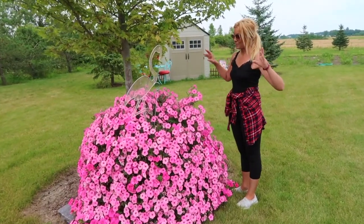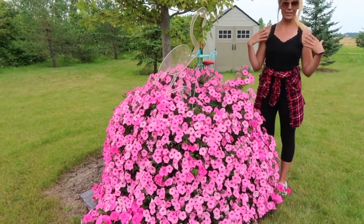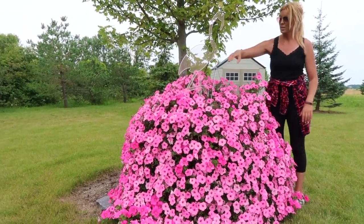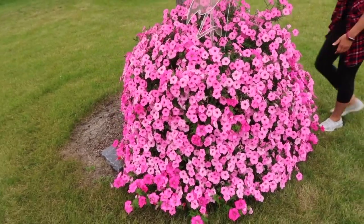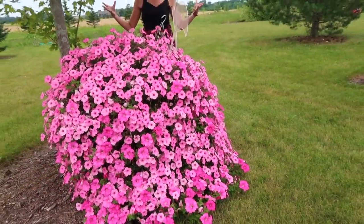So this is the bubblegum monster basket. I mean, it is huge. I am 5'9", and it's on just basically on a little block on the ground. It's massive. I mean, I can't even put my arms around it. All I do is water 2 to 3 gallons every day, fertilize twice a week.